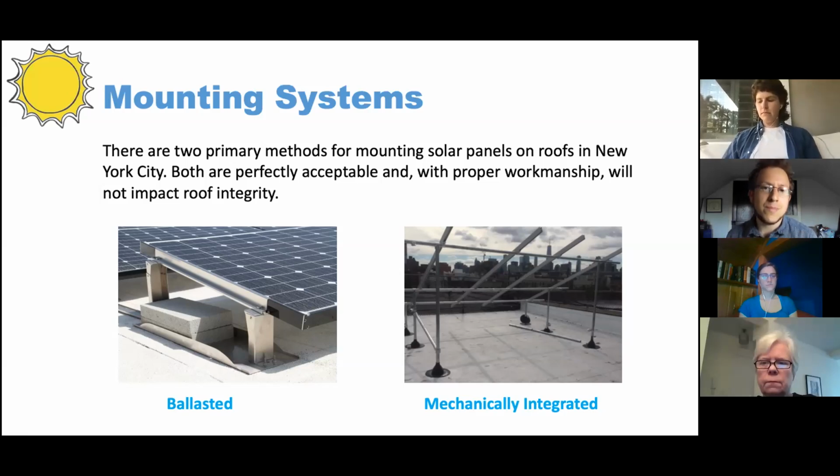But then also from the perspective of a building owner or a co-op board member, or condo association board member, you probably spent a couple of years dealing with your roof replacement. So just the thought of putting a hole in that roof is enough for you to say no to solar. And a ballasted installation does sit on top of the roof, and so it's typically very easy to get a roofing manufacturer to offer a continuance of their warranty with a ballasted installation.